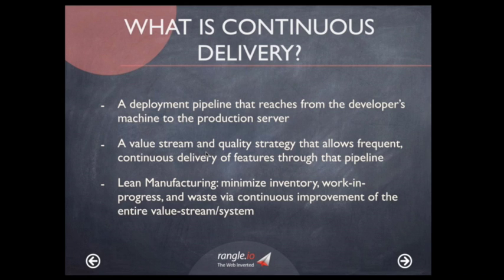So it's the deployment pipeline, and it's also a value stream and quality strategy that allows frequent continuous delivery of features through that pipeline. And this is why you'll hear about continuous delivery, and you'll hear about Agile, and you hear about Lean. And what Lean is about is really looking to optimize the flow of materials through a plant and continuously improve each step of the process, automate as much as possible to avoid errors, and focus on error removal in the organization. And that's where a maturity model comes into play, that you won't be ready to do continuous delivery until you've gotten to an error rate and an automation process where you can have that confidence to push your code into production and to pull it back.